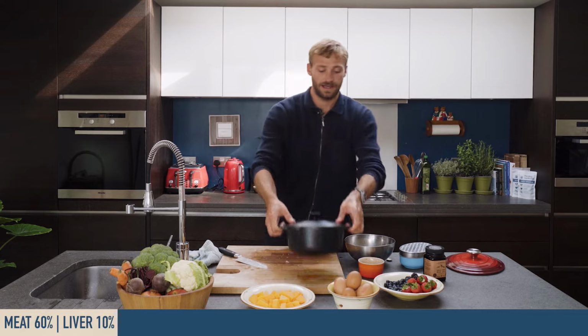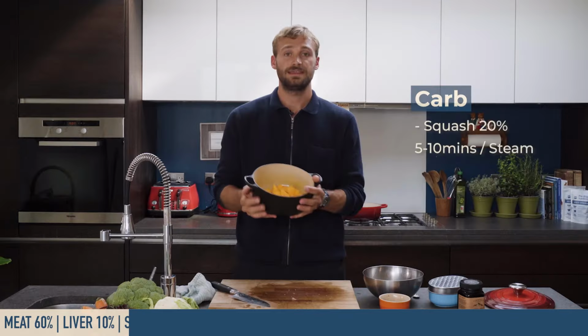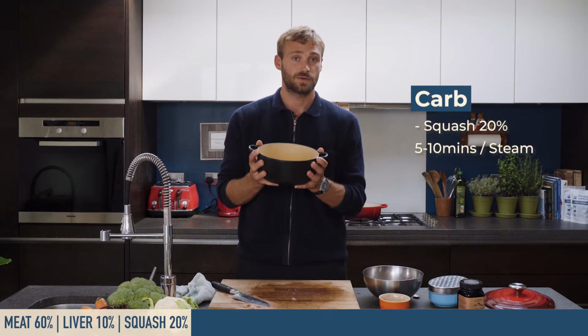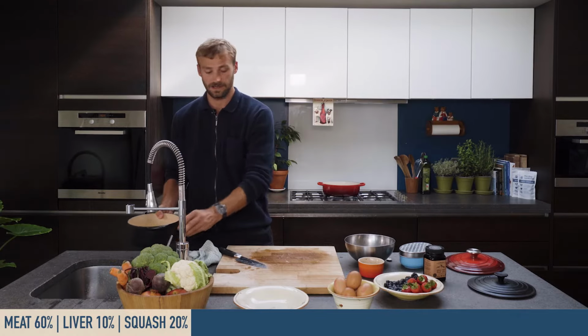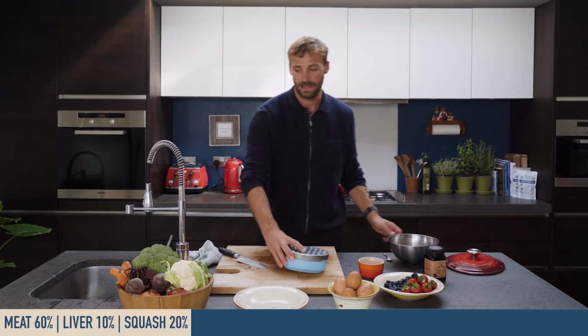Whilst that's cooking, I am going to prepare the carbs that we're going to be putting in. In this recipe, I'm going to recommend that butternut squash is 20 to 25% of the overall recipe. Just a centimetre of water goes in there, lid on, and then it steams for 10 minutes. Okay, whilst those are steaming away, we're just going to prepare the other non-meats.